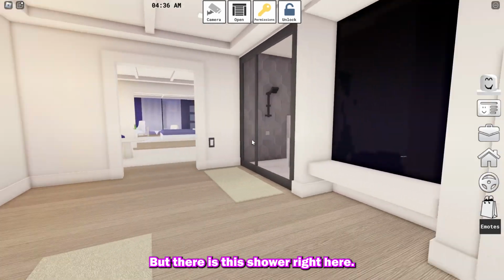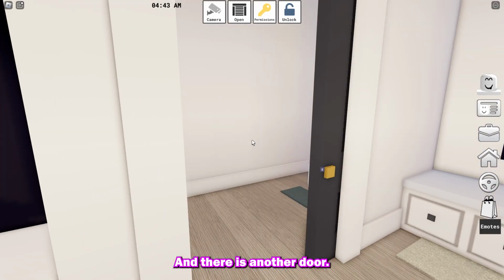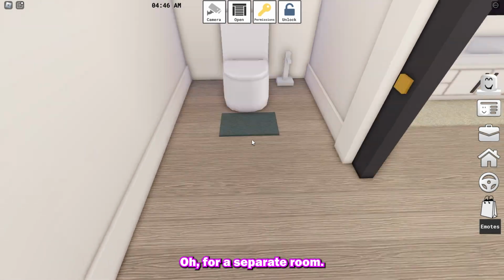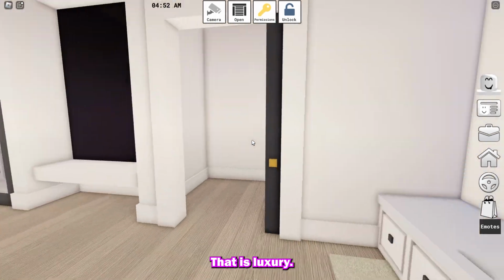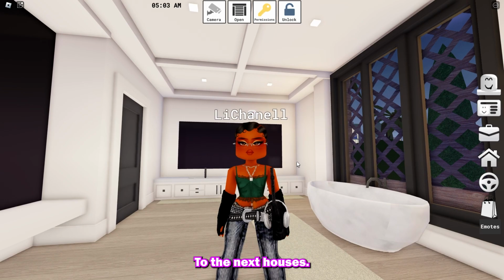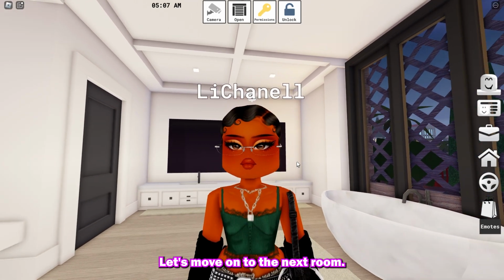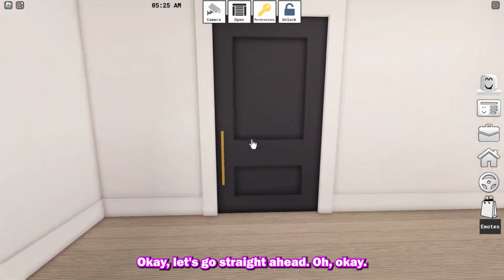Okay, but there is the shower right here. And there is another door? Oh, for a separate room just for the toilet. That is luxury, whoa. Okay, let's move on to the next room. Open this up. Close this up. Okay, let's go straight ahead.